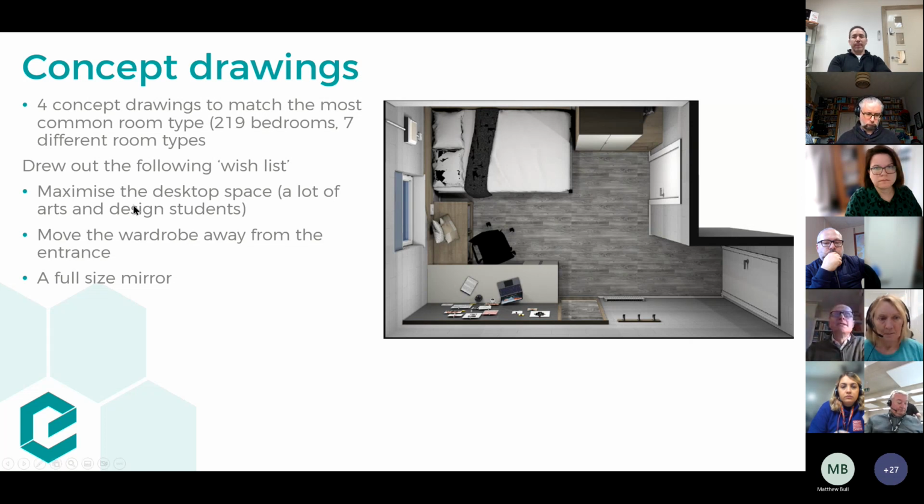So the desktop space was wanted to be increased, and that was really because there were a lot of arts and design students at the hall, so they needed space to stretch out, if you like. As you can see here, the wardrobe was moved to the foot of the bed, as opposed to where it was on the original room. And then a full-size mirror was in the room, as opposed to being tucked away in the bathroom.